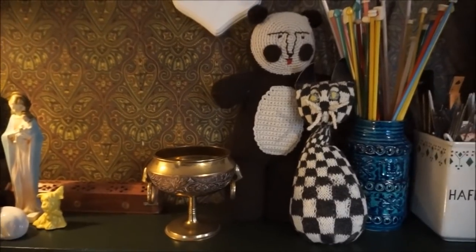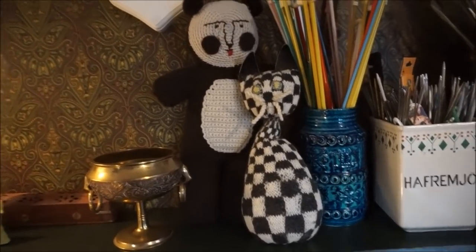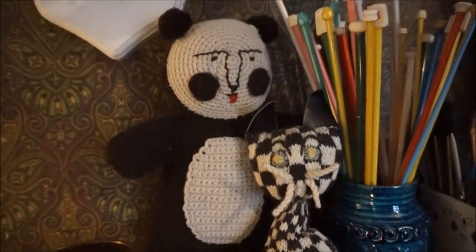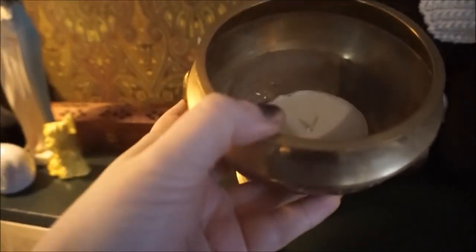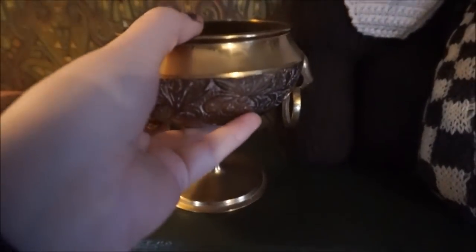And these softies are thrifted, and I think they look good enough to have on display, so that's what I do. Super retro, super cute. And this is also thrifted. It's a candle inside. I don't know what they did. Maybe a flower pot or something.